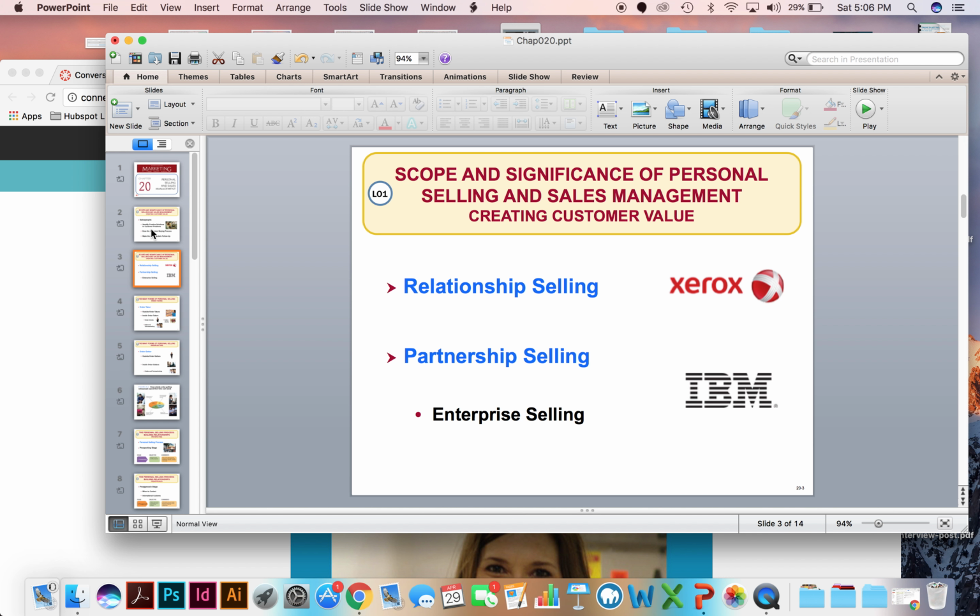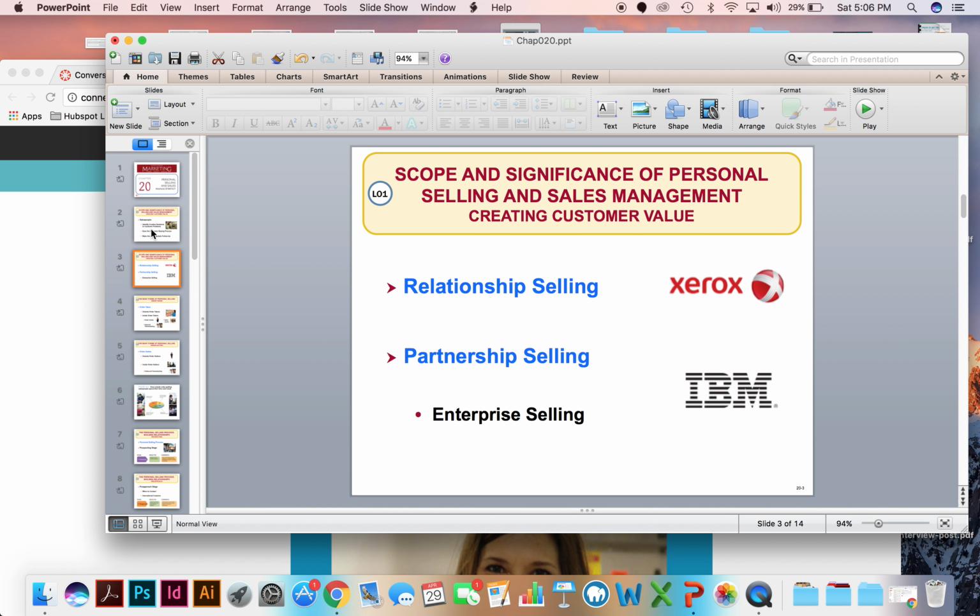Partnership selling is when organizations, both customers and the salespeople, work together to create a good situation for both the buyer and the seller. They exchange a lot of data and they create customized plans and sales plans for the consumers as well as the salespeople. It's a true partnership between the company that is selling product and the company that is buying the product.